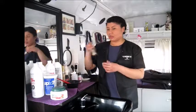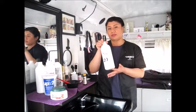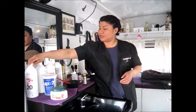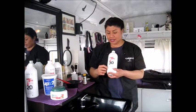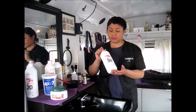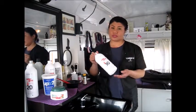So if you were to mix 1 ounce of color, then you would put 1 ounce of developer, equal parts, and that goes for a L'Oreal product too. 30 volume is if the customer has medium to thick hair and they don't want to go too dark. They actually want to start going lighter. I use 30 volume on myself because I don't have gray hair and I don't want to go too dark either.